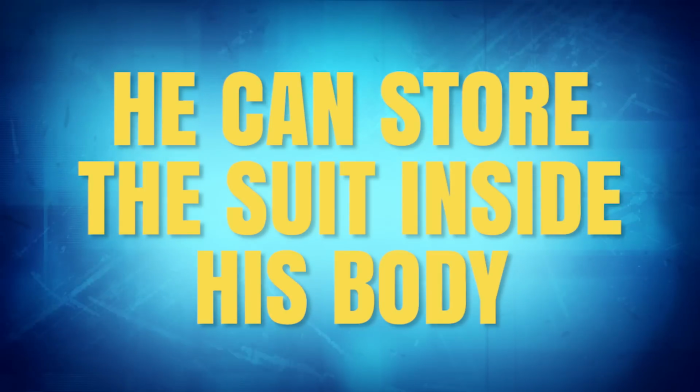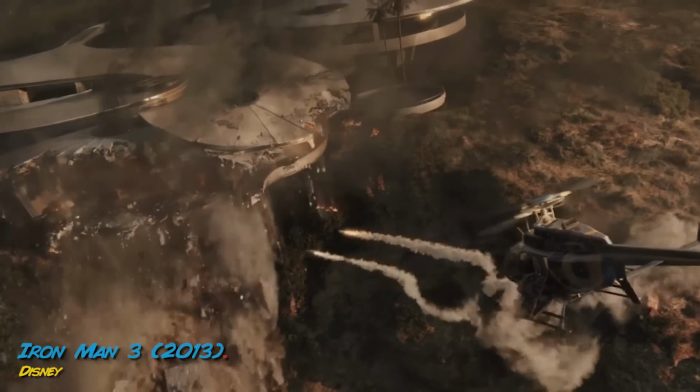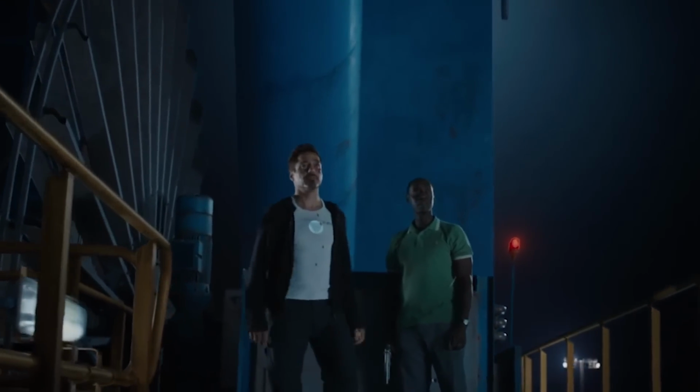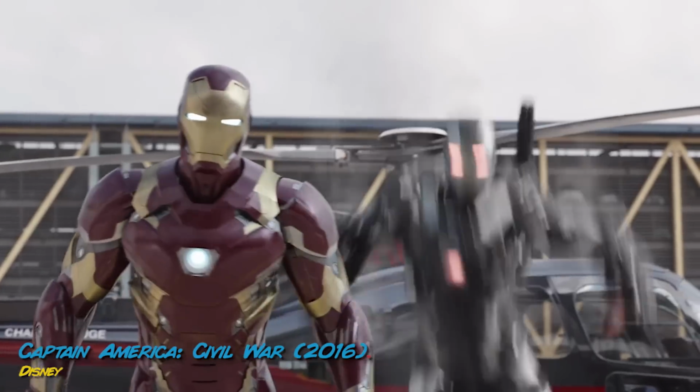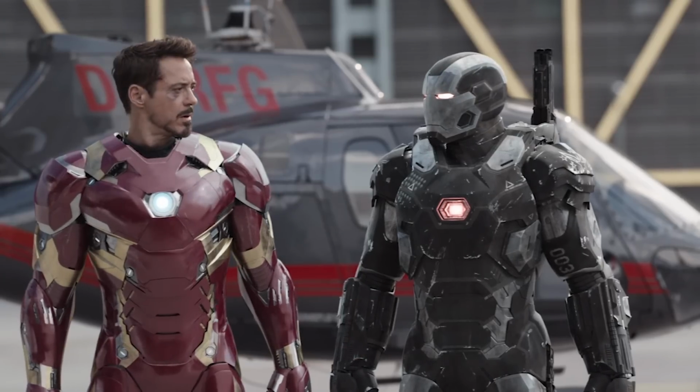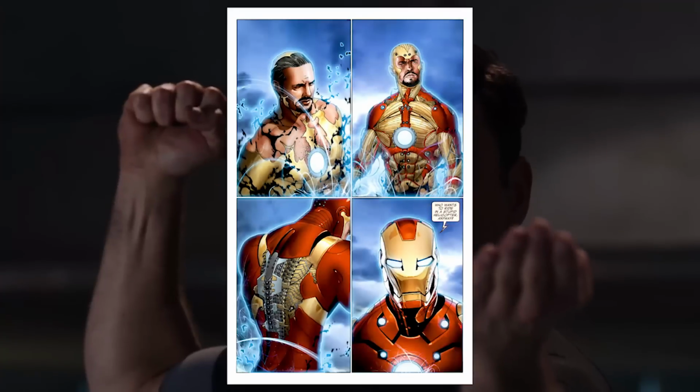He can store the suit inside his body. In case you're a supervillain and thinking, how do I stop Tony Stark? I know, I'll take his suit away from him. That way he isn't Iron Man anymore. Yeah, think again. Iron Man's powers have been upgraded over the years, and as a result, is the superhero that can never be separated from his costume, because it's hiding inside of him.